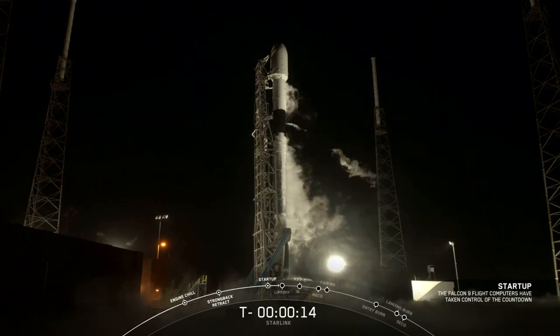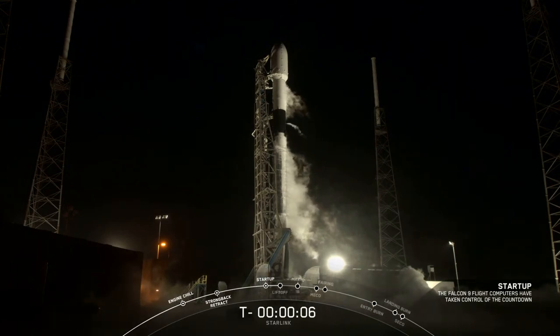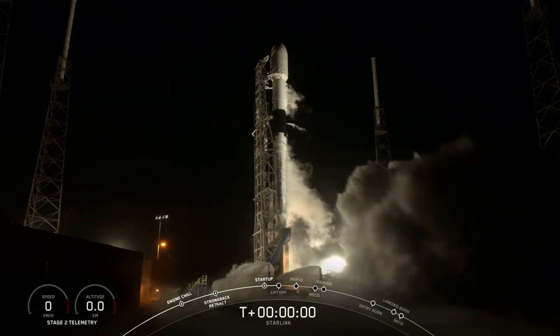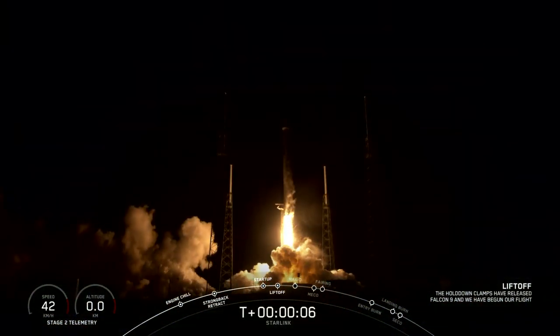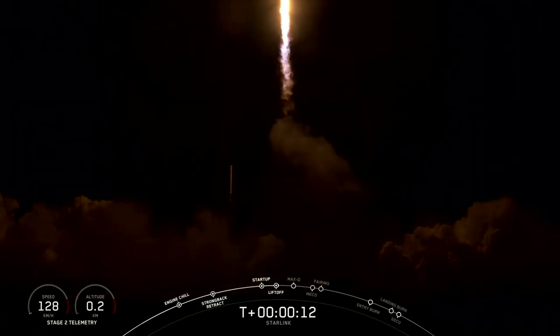T-minus 15 seconds. 10, 9, 8, 7, 6, 5, 4, 3, 2, 1, 0. Ignition. Liftoff. Falcon 9 pushing down range.